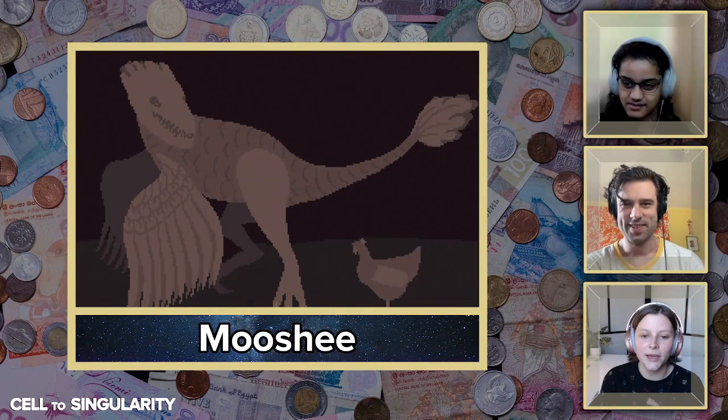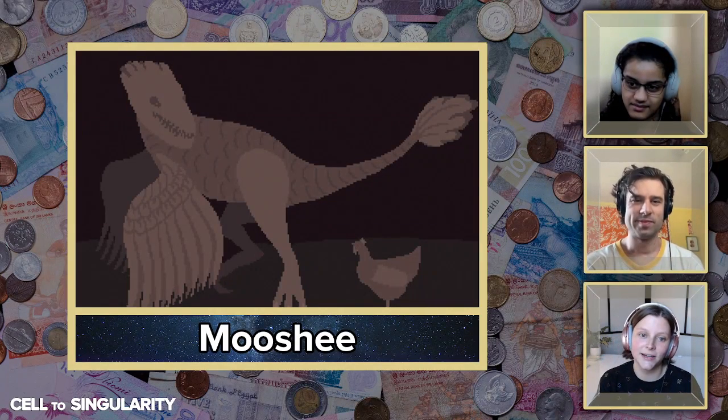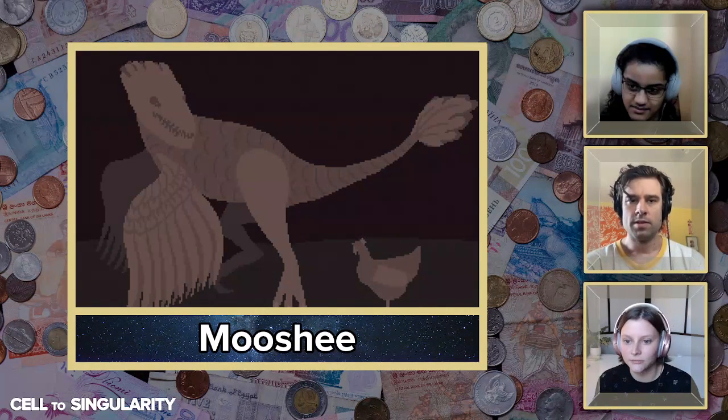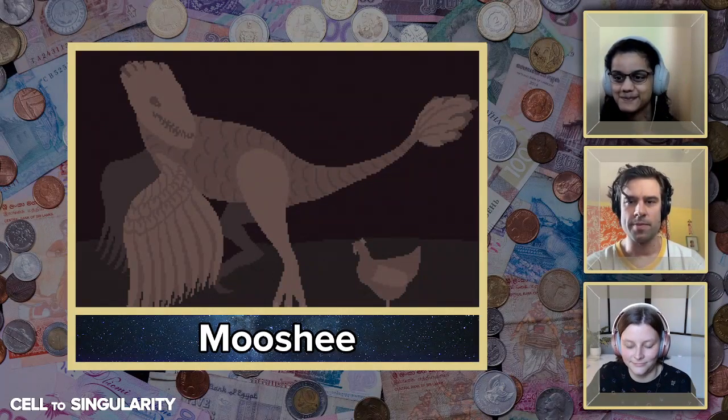This one is by Mushi. I personally really liked this one a lot. I liked the use of the limited color palette, and it is pixel art, but it doesn't quite feel like it. So another unique piece, as I found most of these were, if not all of them. Also has the dinosaur chicken theme. It's great.